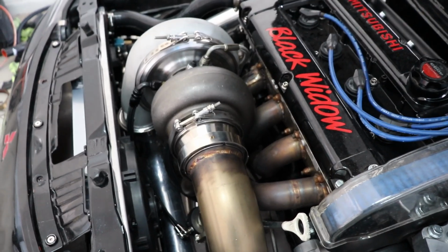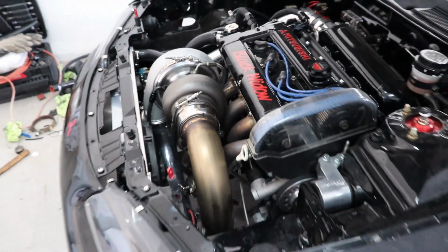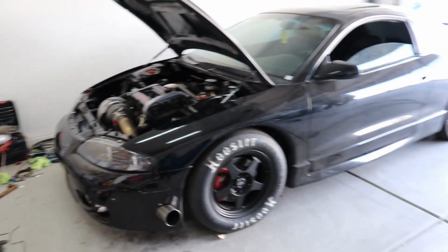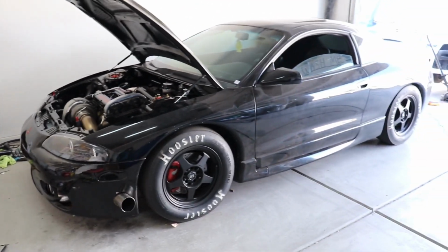Now we haven't started the car since we've done the turbo swap. Honestly, I just want to make sure I build oil pressure, all that good stuff, and of course, I don't have any oil leaks.